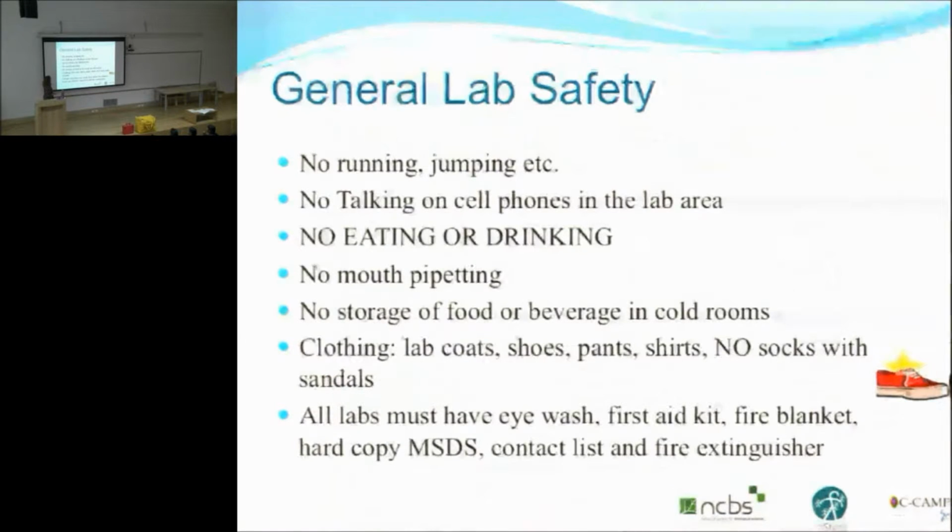When you're in the laboratory, and even around the laboratory, do not run or jump. Do not talk on your cell phone in the laboratory. Do not eat or drink. No mouth pipetting is allowed. You may not store food or beverage in the cold room, no matter how convenient that may appear to you.